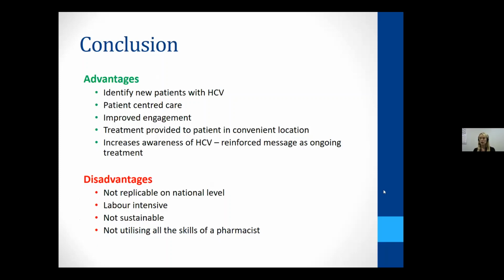I think the communication links with the community pharmacy also help to increase awareness of hepatitis C, both within the healthcare professionals and within the high-risk patients. Because a lot of these patients continue to be seen in community pharmacy, the pharmacists and the pharmacy staff can reinforce the message of reinfection and retesting as they're ongoingly treated in the community pharmacy. And as Ryan said, it's really important to offer these retests, and community pharmacies are often a best place to do this.